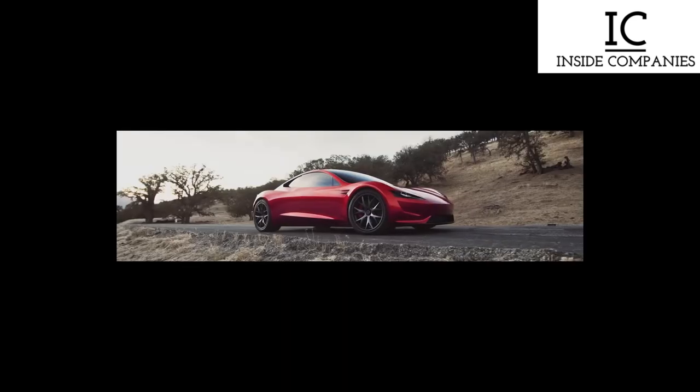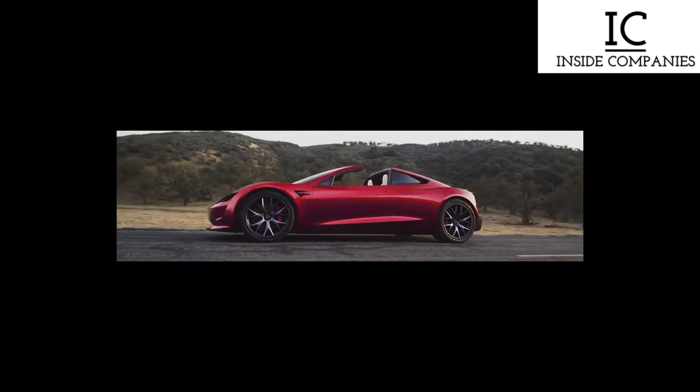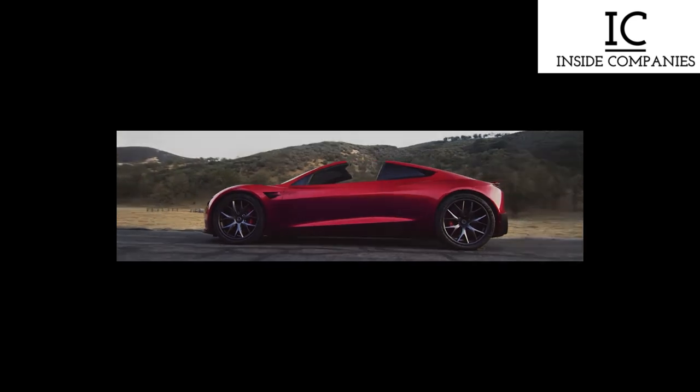According to a recent interview, Tesla is building another factory outside Berlin, known as Gigafactory Berlin. Musk hinted that the Berlin plant will not produce automobiles like the others.